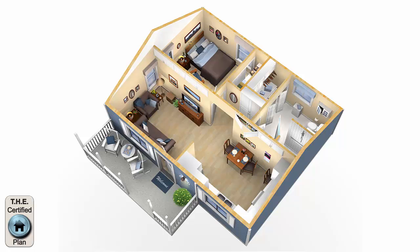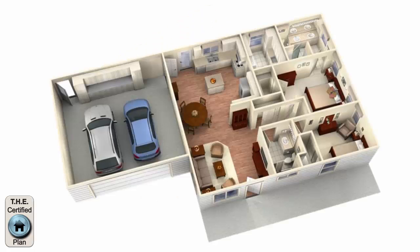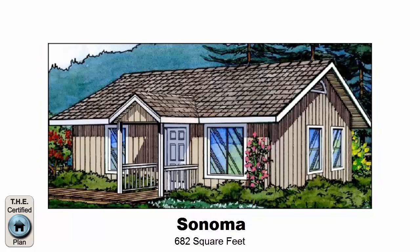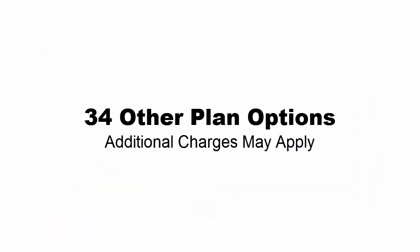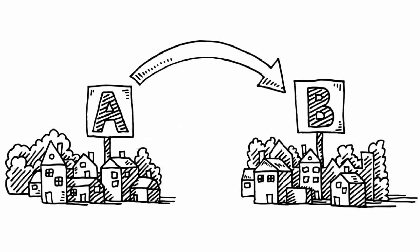To help with all this, Pacific Modern Homes has designed the Transitional Home Environment. This is a series of homes that will transition with you throughout all the ages and stages of life. We already have 3 home designs that incorporate these features: the Maywood, the Sonoma, and the Bodega. We also can incorporate these features into our other 34 building kits. If you have your own plan ideas, we can produce custom building kits using your ideas and incorporating our Transitional Home Environment features. The goal of our Transitional Home Environment series of building kits is for the home to transition with you throughout your ages and stages of life.